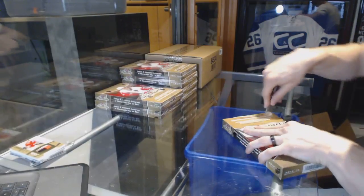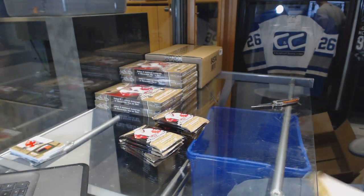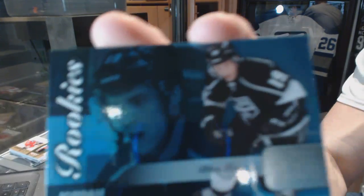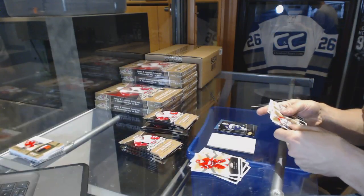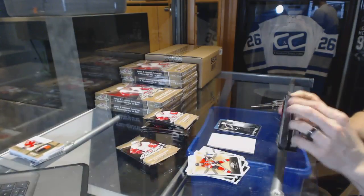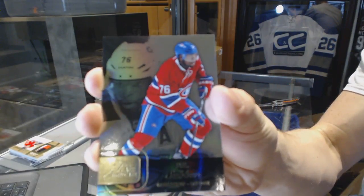All right, box two. We've got a Fleer Showcase Blue Ice numbered to 199 for the LA Kings, Jordan Weal. Jordan Weal out of 199 for the Kings. Metal Universe for the Winnipeg Jets, Nick Petan. Fleer Showcase jersey for the Tampa Bay Lightning, Slater Koekkoek. Metal Universe for the New Jersey Devils, Sergey Kalinin. Fleer Showcase for the Montreal Canadiens, P.K. Subban.